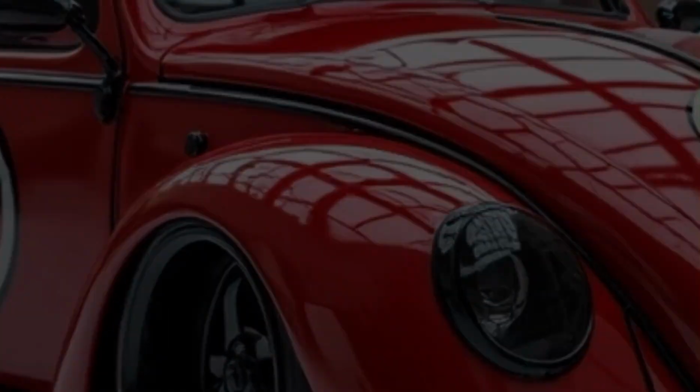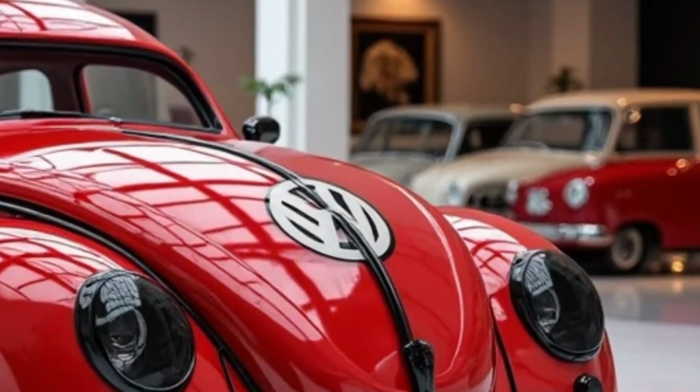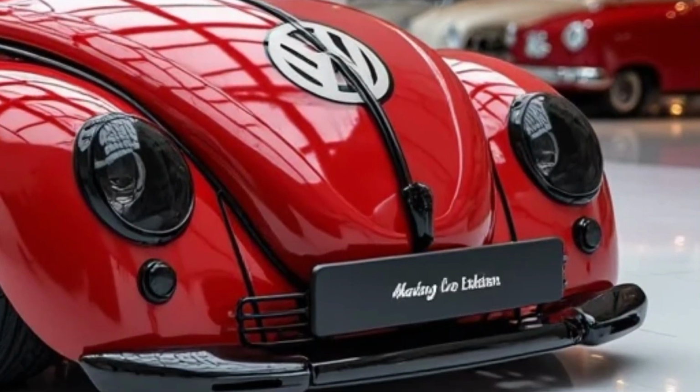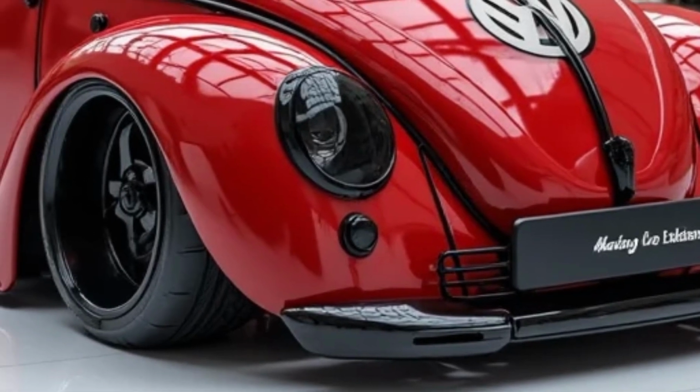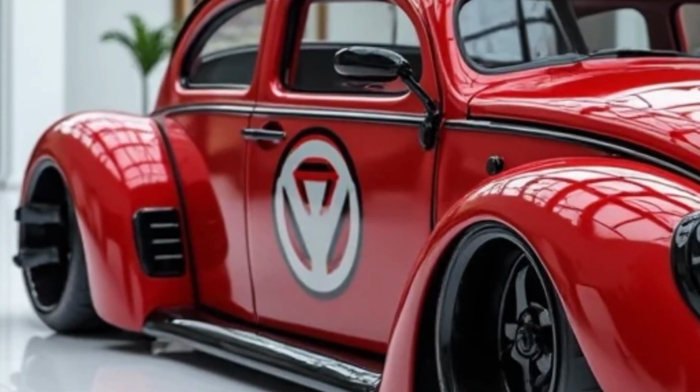The 2025 Beetle rides on the MEB platform. That's the same all-electric architecture found in the ID.4 and other VW EVs. It's a sign that VW is taking electrification seriously, even with its most sentimental nameplates.